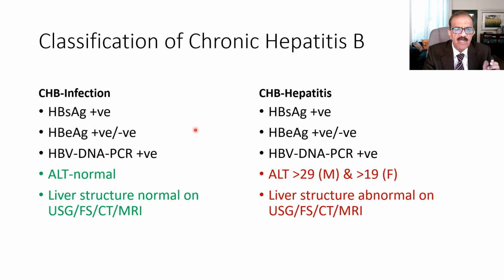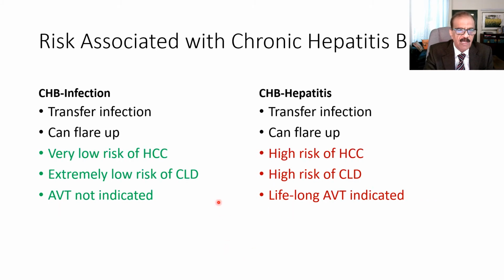So after differentiating with E antigen, we want to know if there is liver inflammation or liver damage based on ALT and ultrasonography. Those who have evidence here need treatment. Those who do not have evidence of liver inflammation and liver damage just need surveillance. They need to be monitored. In case they go into this phase, they would require treatment. This is why we are concerned about these types.